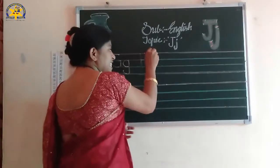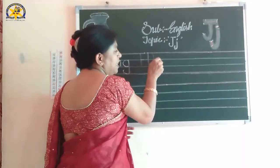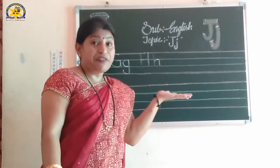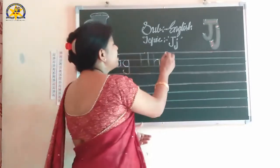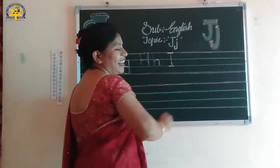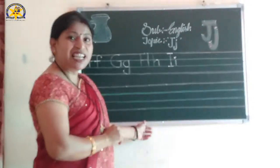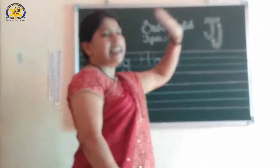Now, small H. How to write small H? Standing line. Take turn, touch the blue line and come down. It's also too easy. Then what comes after H? Yesterday what we learned? In previous class what we learned? Yes, letter I. Very good. So, standing line, sleeping line, sleeping line. And I is too easy. How to write letter I? Standing line and give one small dot. Okay, very good. Then it's turn to write letter J.